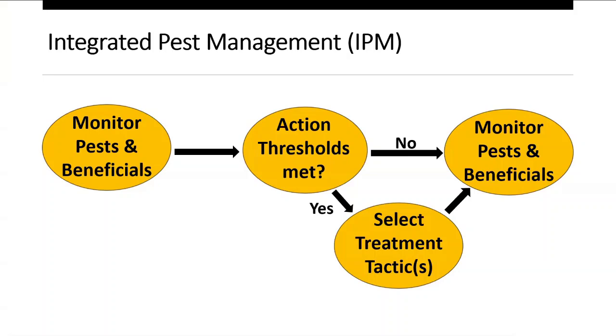So what does that process look like? It looks like, first and foremost, like I mentioned a little bit at the start, monitoring your pests and your beneficials. That is truly the foundation. You've got to know what's going on in your system. And that includes being able to accurately find those pests and identify them correctly, because our management can be so different, even species to species within the same group.